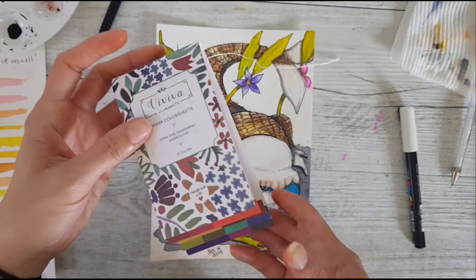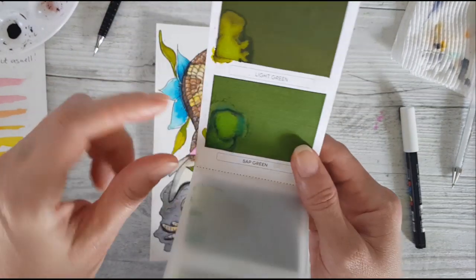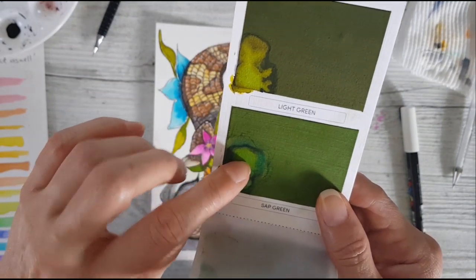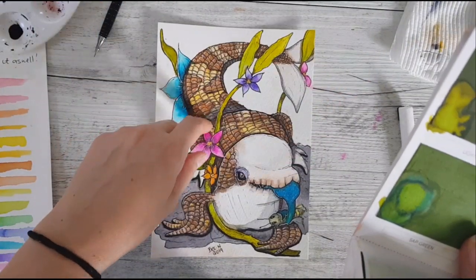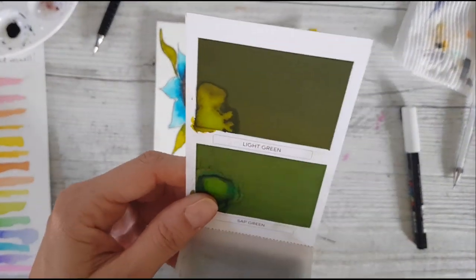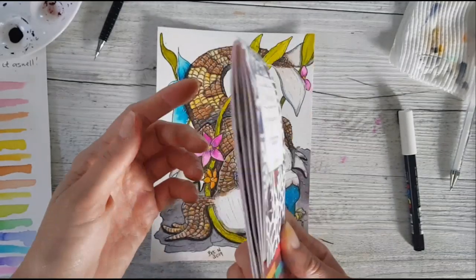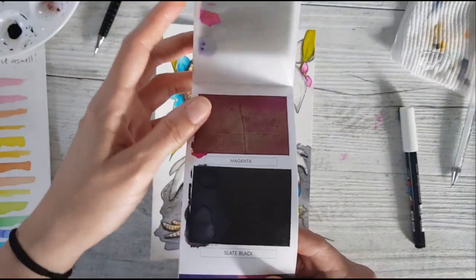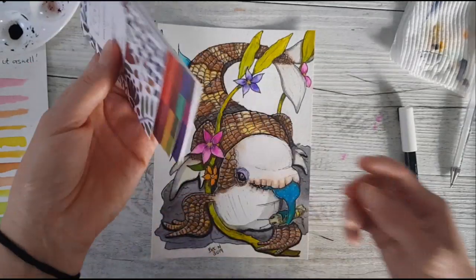But I would like to have this in a palette. I don't like them being in this book because as I was putting water on here, a lot of the paper from underneath was peeling up and I was getting bits of paper on my paintbrush and then putting it onto this. This is a good idea in some ways, but it's not for me. I find it a pain in the butt having to turn a page. I know it's petty, but that's just how I feel about this product.